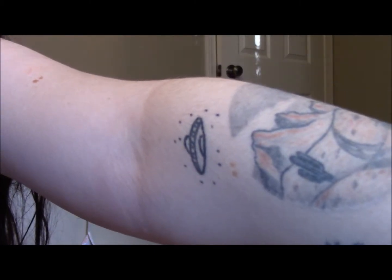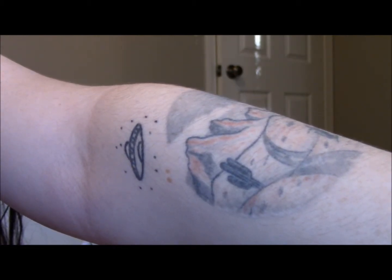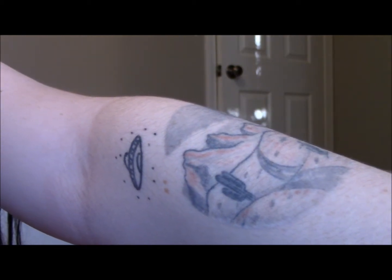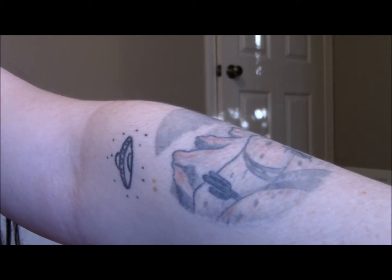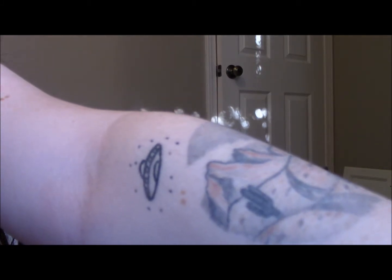And then I have this little spaceship, and this was a Friday the 13th flash tattoo. I decided to get it because this whole arm is going to be a sleeve of the desert, and UFOs go hand in hand with the desert. So I thought it'd be a really cool idea to put a UFO above this desert tattoo I have, and whenever the sleeve is done and there's a bunch of desert themed tattoos on my arm, to have a little spaceship in there I think would be really cool, and possibly having a bigger spaceship if it would fit in there.